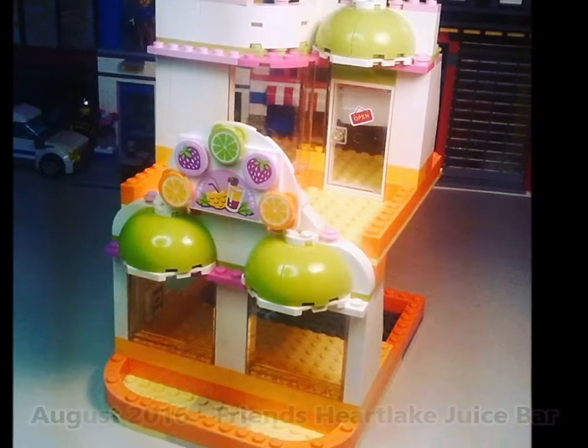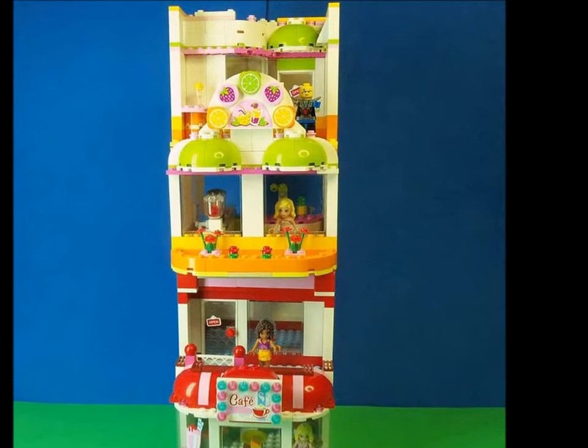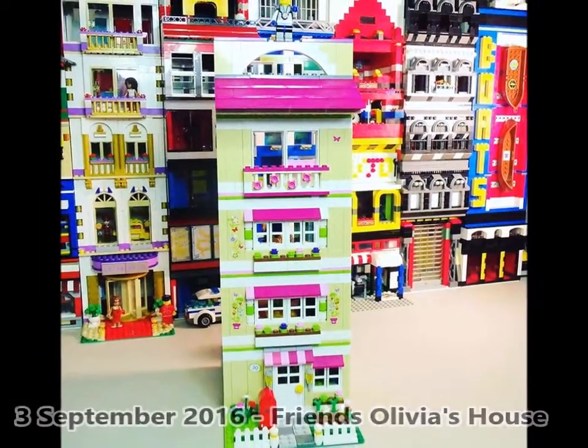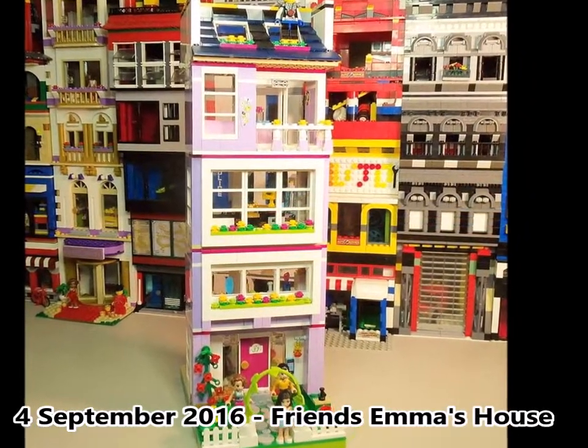With opportunities to acquire more Friends sets, I added the cafe and the juice bar. Olivia's house and Emma's house soon followed. The houses were easy conversions because the rooms were already based on a 16-stud wide design.